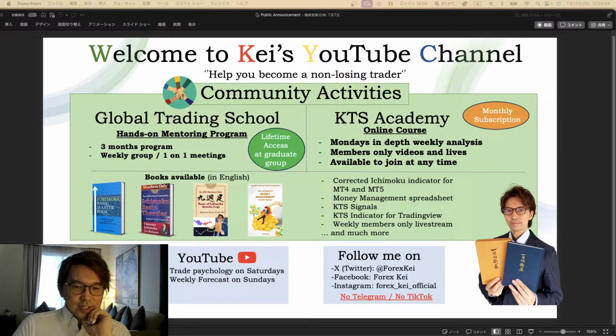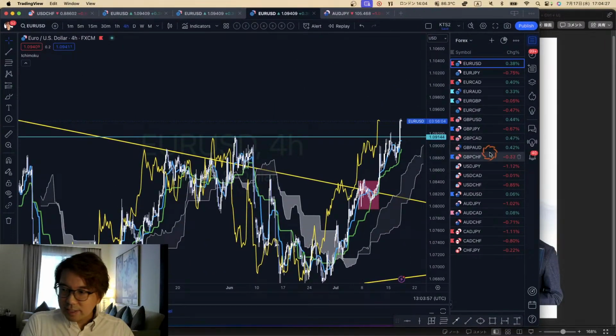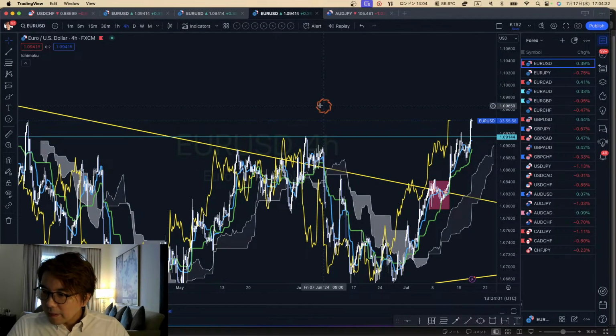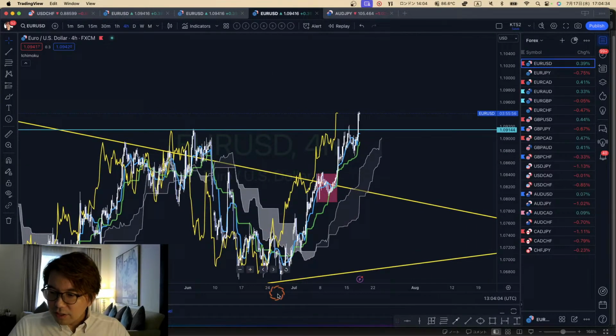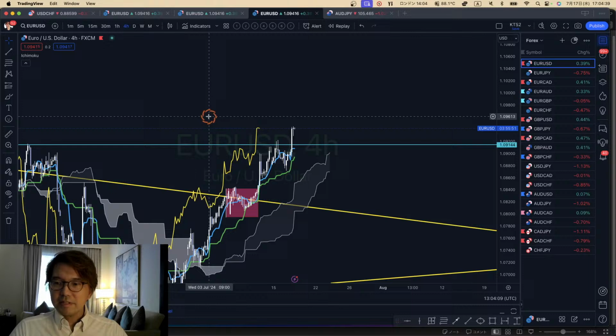So now let me turn the screen to TradingView. Okay, hold on. All right, I just put the screen like this. So I think now you can see the chart. And here is the EURUSD. Let me first do the analysis in higher time frames.